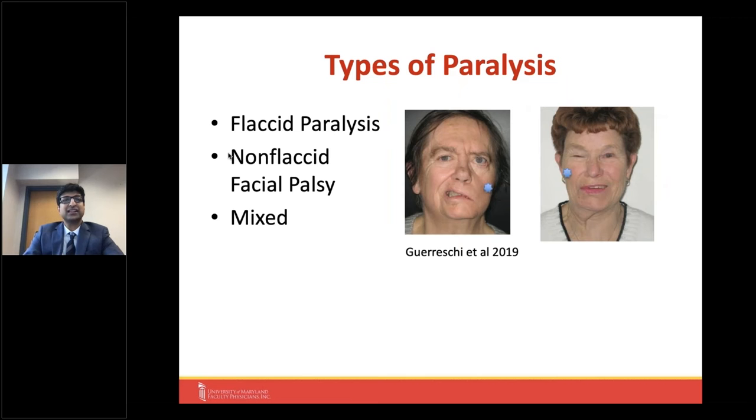The other way we classify patients with facial paralysis is we think about the paralysis in three different forms: the flaccid paralysis, the non-flaccid paralysis, and some mixed type. The flaccid paralysis is shown on the picture here on the left, where you have a patient that has paralysis of the left side of her face. This is a patient where the left side of the face is completely droopy. And so patients like this will say, oh, it looks like I've had a stroke.